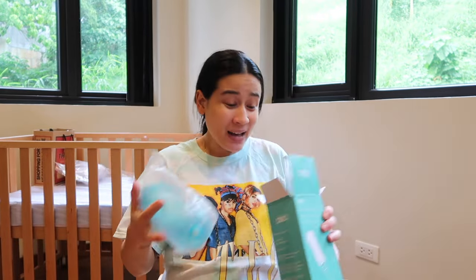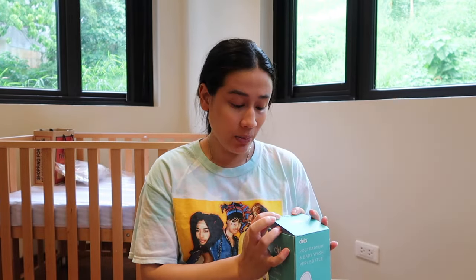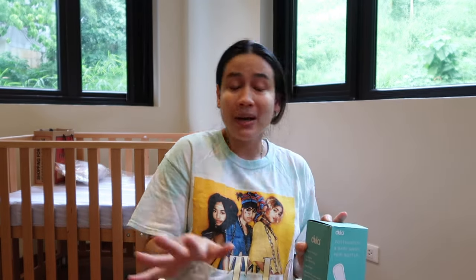So it's kind of like a mini bidet, and it's supposed to be really good at helping clean the area down there, especially after delivery, because obviously, you know, there's stitches and whatnot. I mean, I'm praying that I won't be tearing or anything like that, but that whole area is definitely going to be a lot more sensitive.